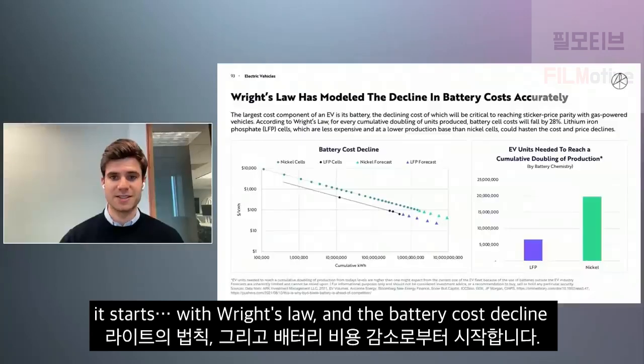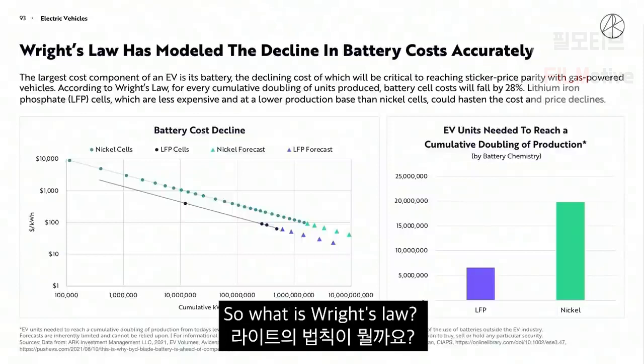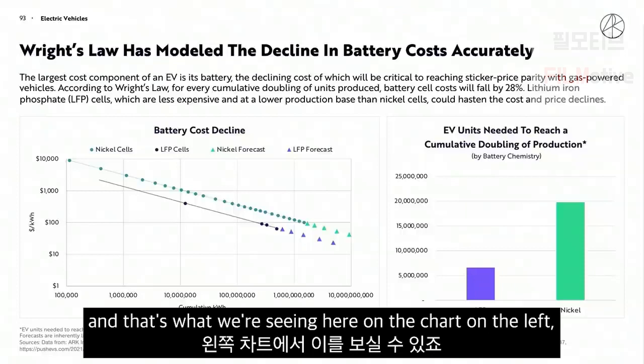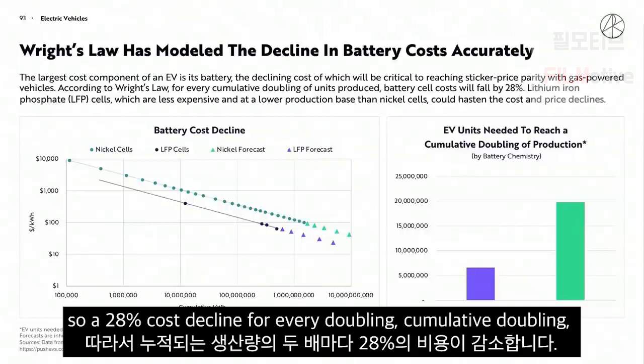So where does it all start? It starts with Wright's law and the battery cost decline. So what is Wright's law? Wright's law is that for every cumulative doubling in production, you get a fixed percent cost decline. And that's what we're seeing here on the chart on the left. And that fixed percent cost decline for lithium ion batteries is 28%. So a 28% cost decline for every cumulative doubling.